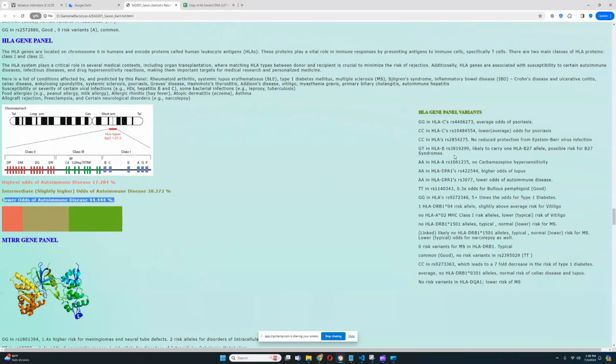But there is also this one genotype right here, which probably is the reason for the 17.2% highest odds of autoimmune disease. But it's a heterozygous genotype, so it's not even that bad. It could be worse. And there is another HLA-B genotype that is not in this file, it looks like. If it was in this file, it would probably make the situation a lot worse. But looks like it wasn't in this file.